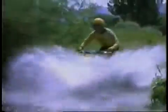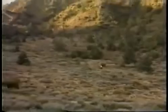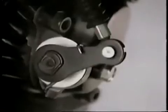The YTM 200. A compact 200cc 4-stroke single makes it go with strong low-end torque. Call it pulling power. And a crankshaft counterbalancer for smooth running. Plus electronic ignition for reliability. The YTM 200's pull starter is connected to an automatic compression release, so it's easy to start.